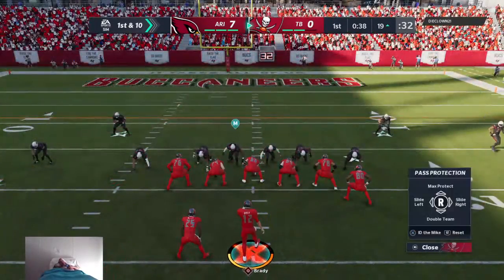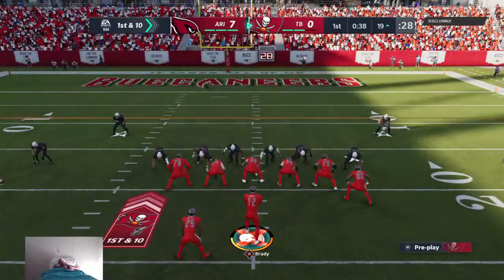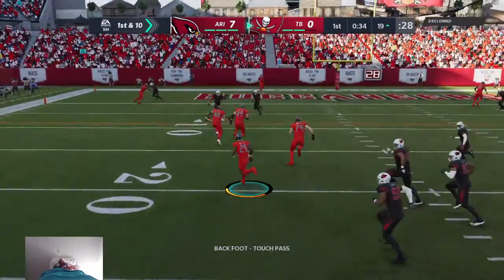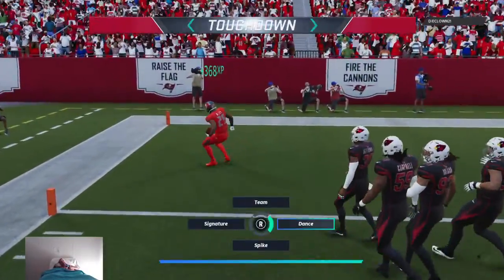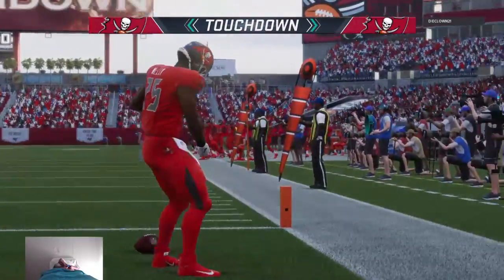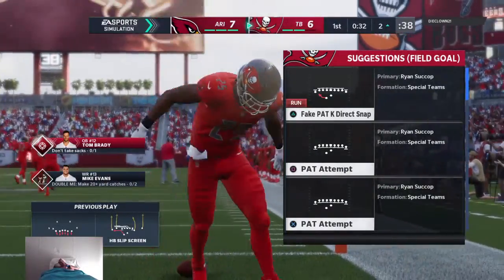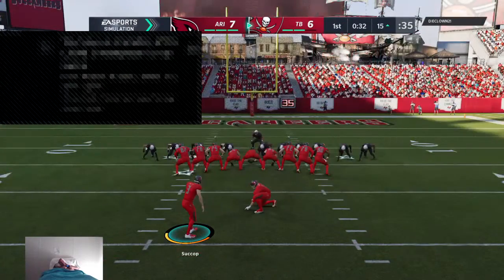So here's a 1st and 10 now, down inside the 20. Throwing now is Brady. He'll set up the screen to McCoy, and he's into the end zone. Touchdown, Buccaneers, from 19 yards away.